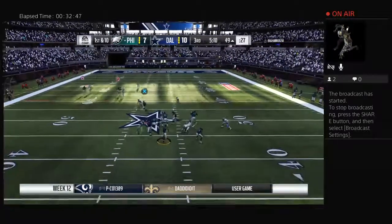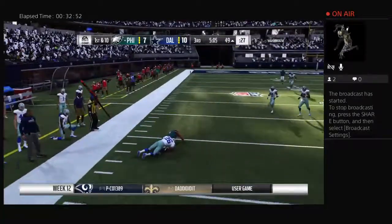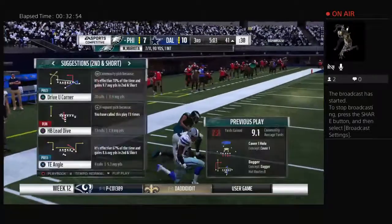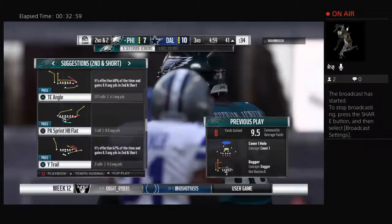Mariota on first down. Safarian Jenkins has it. And he'll go down shy of the 40 at the 41. A good pickup there. 8 yards on the first down completion.